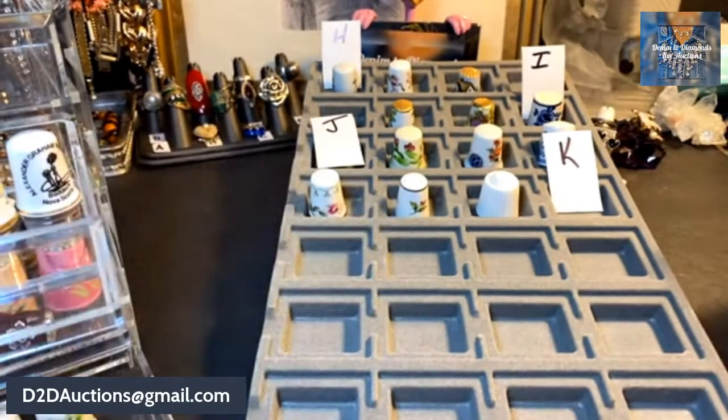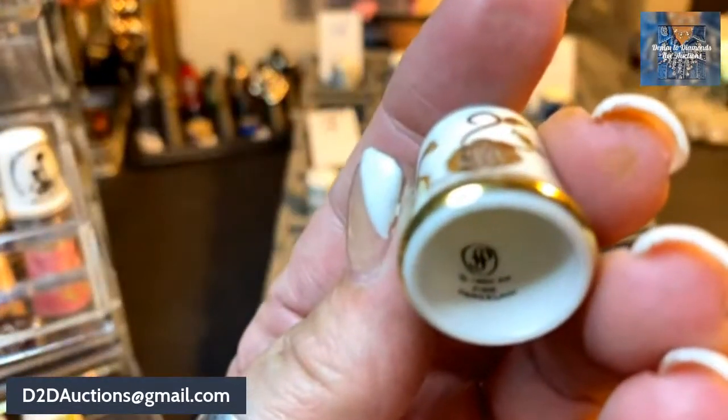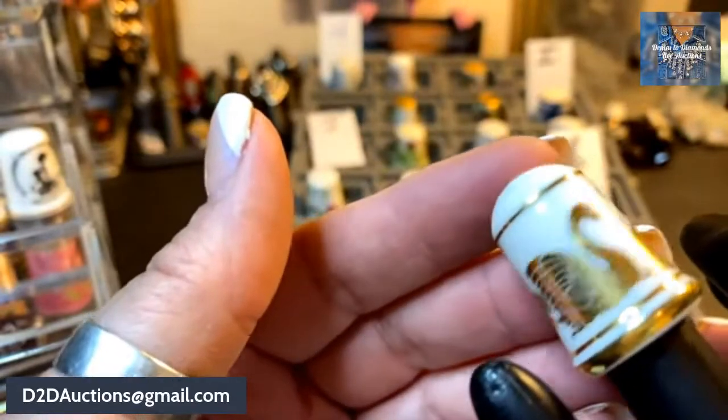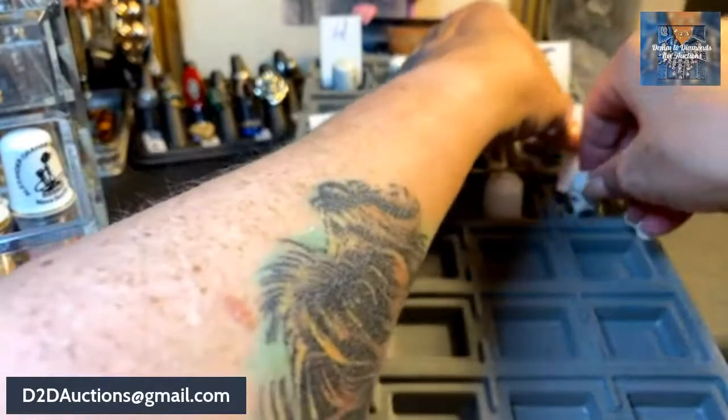Okay, this one is signed Fine Porcelain, and it's got like an FP inside. It's got the swans and the flowers and the butterfly. Pretty, pretty. That's going to be K4. K4 on that one.